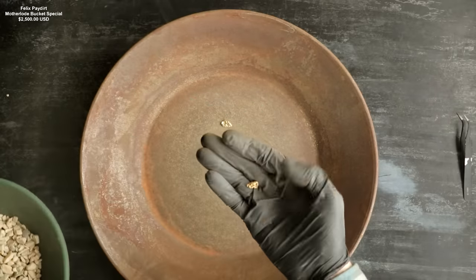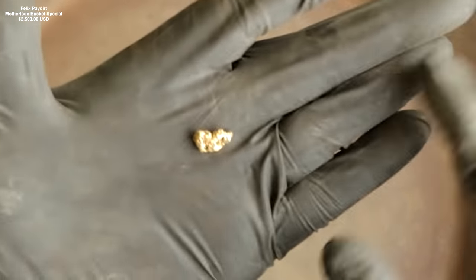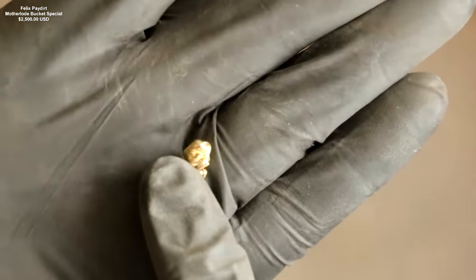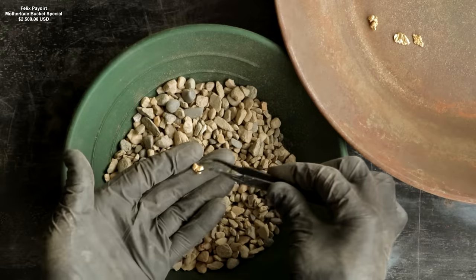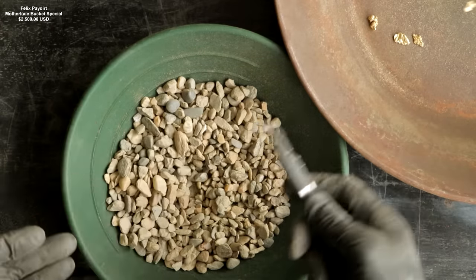Man, that piece is awesome. That's just a really cool looking piece of gold. It's like Swiss cheese. So I will get nice high resolution video of this towards the end of the show, so make sure you watch all the way through. Digging through the quarter inch one last time here, I found another plus quarter inch nugget right there.